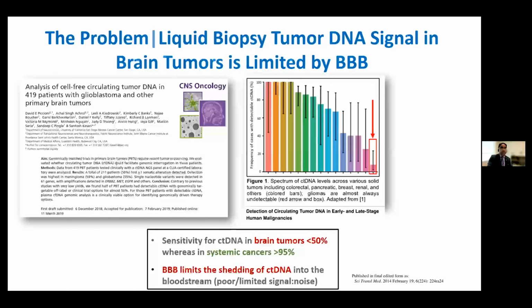So on the left, you'll see this effort of over 400 patients with glioblastoma and other primary tumors, which was led by one of my good friends, Achal Singh Ahluwalia, along with Santosh Kesari at University of California, San Diego, where they showed that in up to 50% of patients, they could find detectable circulating DNA with genomically targetable off-label or clinical trial options for patients.